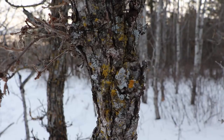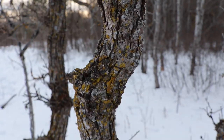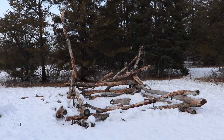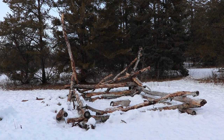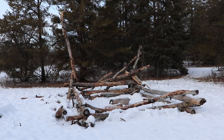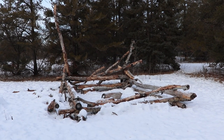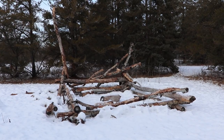Well, great news so far. We haven't encountered any bears or aggressive deer or annoyed squirrels. So, it's a positive. I'm counting it as a win. See, this structure's still here. Not entirely sure what it was built for. Whether it was built for fun or, I don't know. Failed log cabin? Who knows?